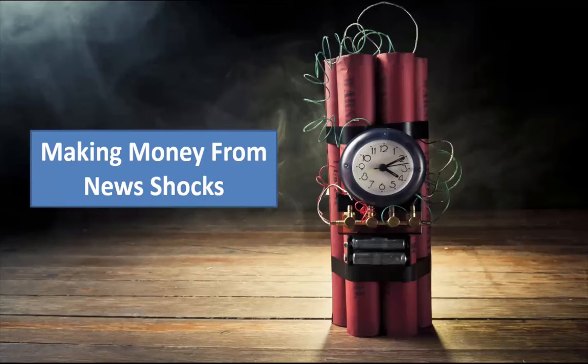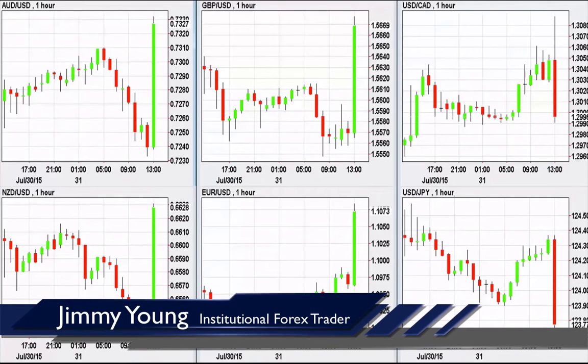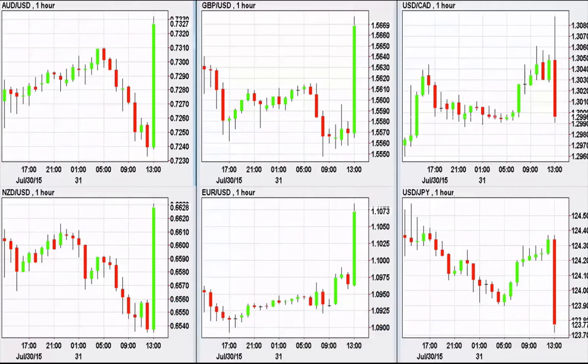Making money from news shocks. The U.S. employment index came out on Friday and we saw some huge 100-point price spikes. Wouldn't it be nice to make money from these instead of losing money, getting caught with slippage? We're sitting on the sidelines and watching others make money. Let me show you how it's done.